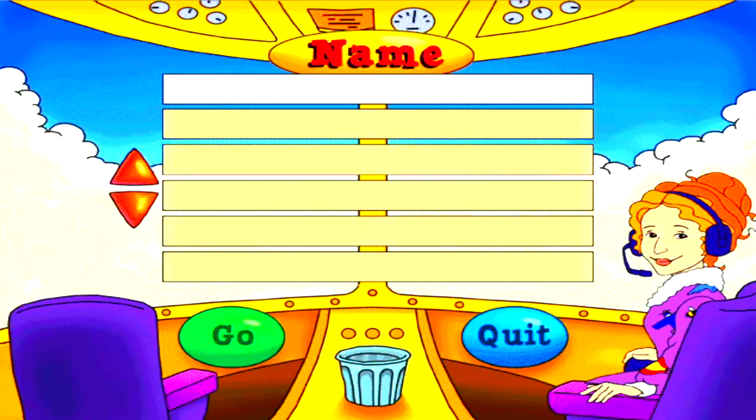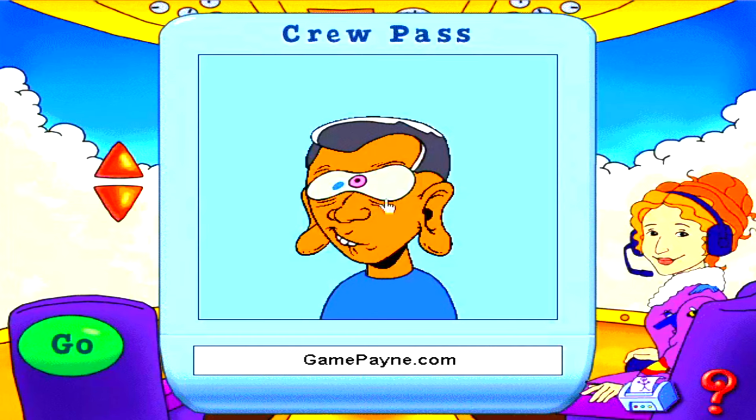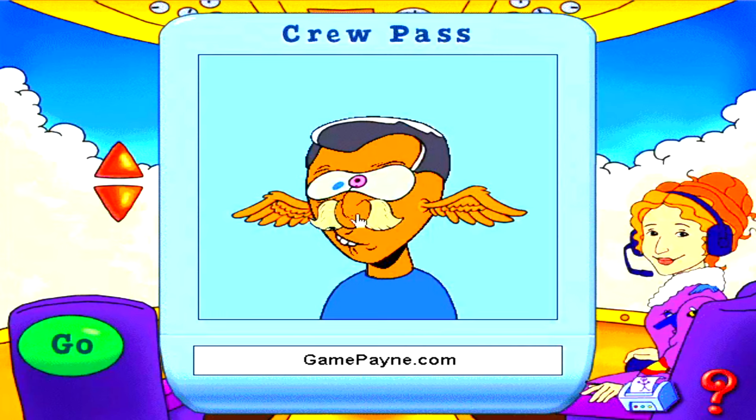Type in your name and then click the go button. You've come to a fine and fabulous place where you can even rearrange your face. Click the eyes, cheeks, ears, nose, and hair until you like what you see. Then click the go button when it's time to take off. You're a vision of loveliness. Now there's a face to fly with.